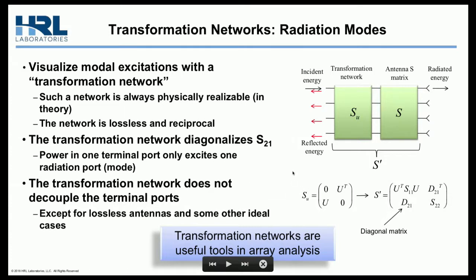So the upshot here is that these radiation modes are what diagonalize the S21 and S12 submatrices for the more general scattering matrix for the antenna array. Now it turns out S11 and S22 generally don't get diagonalized by that same matrix. For a totally lossless antenna, S11 and S22 also get diagonalized, but that's a non-physical case. No antenna is perfectly lossless. So these are really useful tools in array analysis, and again, it gives me a circuit description of the antenna that I can use in computation.